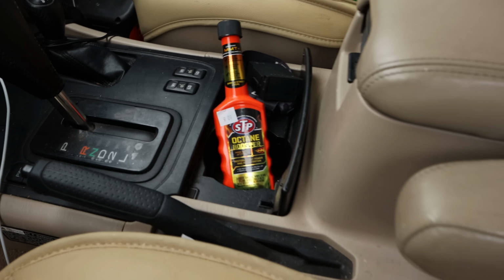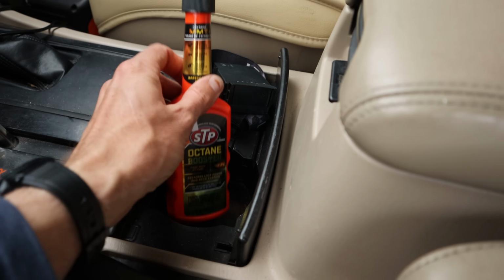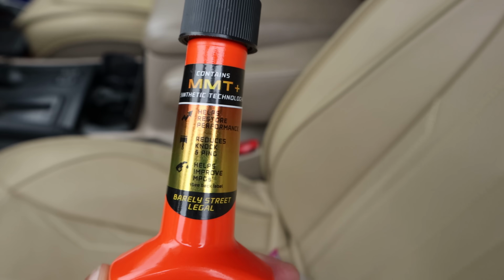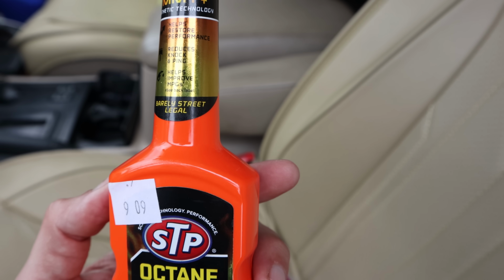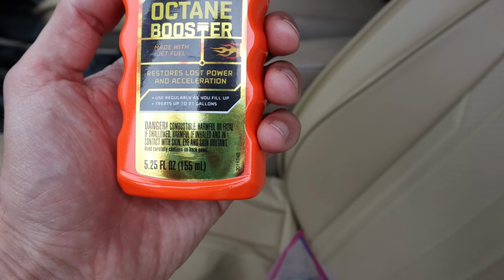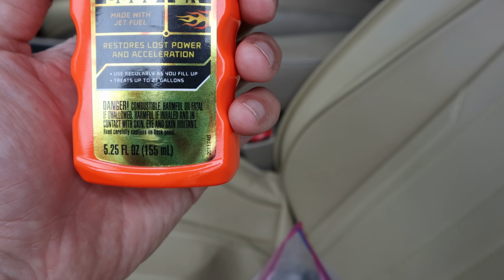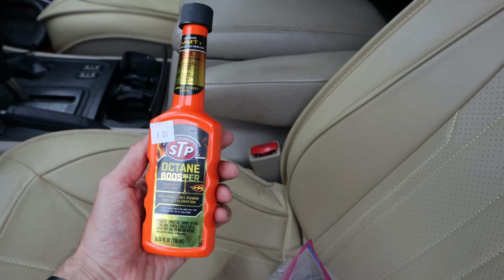This is octane booster. And it says up here on the top, helps restore performance, reduces knock and ping, helps improve MPGs, barely street legal, made with jet fuel, restores lost power and acceleration, treats up to 21 gallons. So I bought this stuff, I put it in. I don't know if it'll make any difference, but at the very least it made me feel better. I felt like I was helping out the car a little bit.